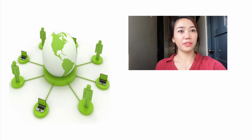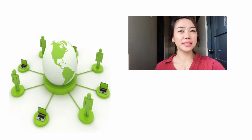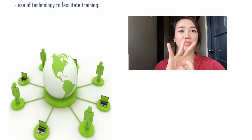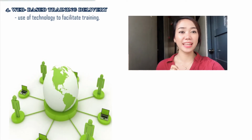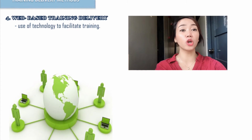Then the fourth is web-based training delivery. So this is all training programs. It doesn't matter which delivery method they use. They can be divided into 3 categories depending on the approach to the learning process. The first one is synchronous learning. Second is asynchronous learning. Third is blended learning.